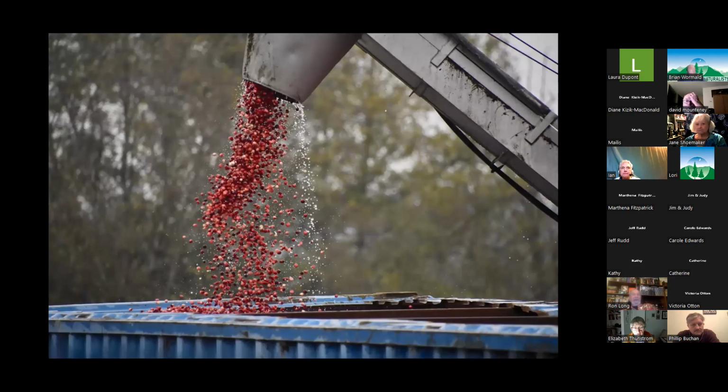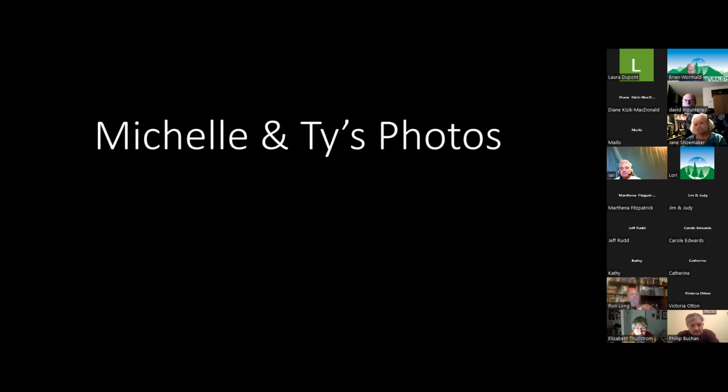Each of these containers, I was told, holds 160,000 pounds of berries, and I watched them take 3 of these containers out of one field. So it's pretty productive, and apparently Ocean Spray has a processing plant in Pitt Meadows, I believe, and so they were trucking them over there. Pretty interesting operation.